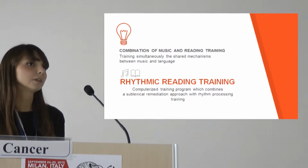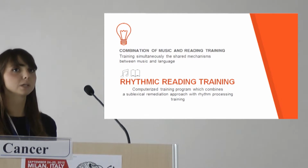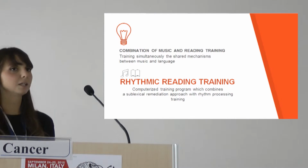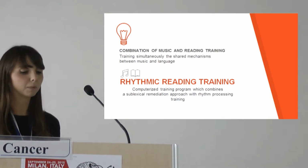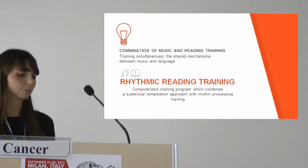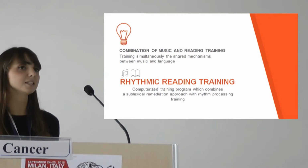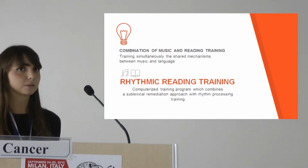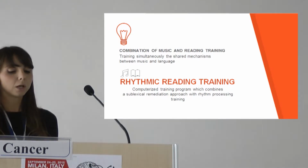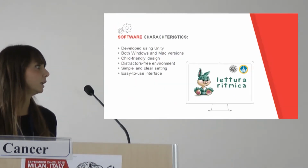So we wondered if a more efficient way to take advantage of music could be to put the music training inside a reading training, to combine them so that it would be possible to train simultaneously the shared mechanisms between music and language. And so we designed and implemented a computerized training program which combined a sublexical remediation approach with a reading processing training, which is called Rhythmic Reading Training.